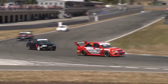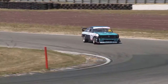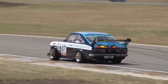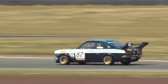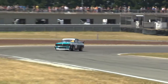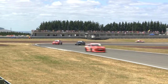Early days for the IRC Summer Series here at the Rico Taupo Raceway. There is Rick Bone, car number 87. I'm sure he will be getting the information from his crew, the Auckland Engineering Supplies team, telling him that he's got a bit of a surprise waiting for him when he finishes this race. He's going to be assessed a time penalty that's going to slip him down the order. It's probably in the order of 10 to 15 seconds, so that's probably going to put him back in about 7th or 8th spot, I think.